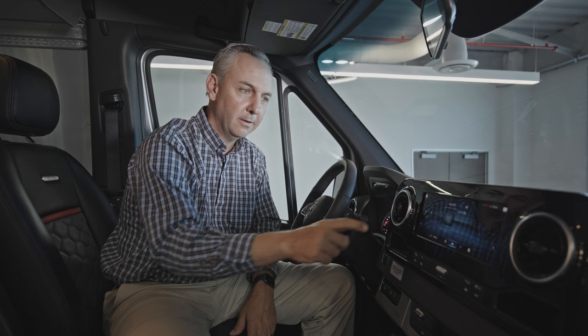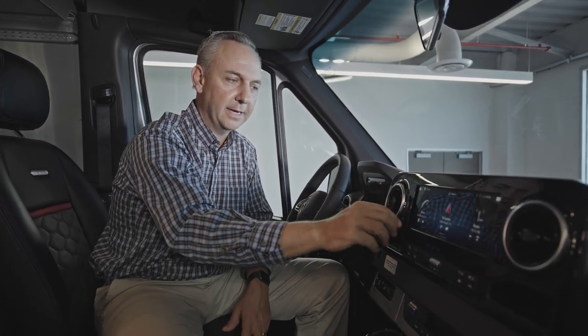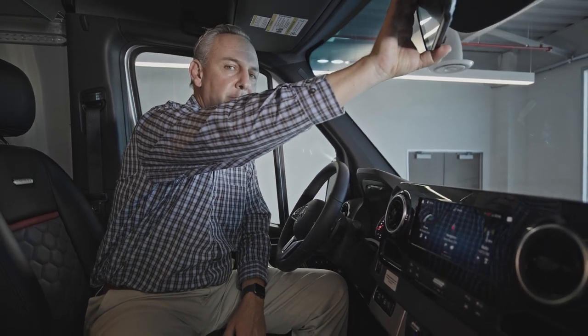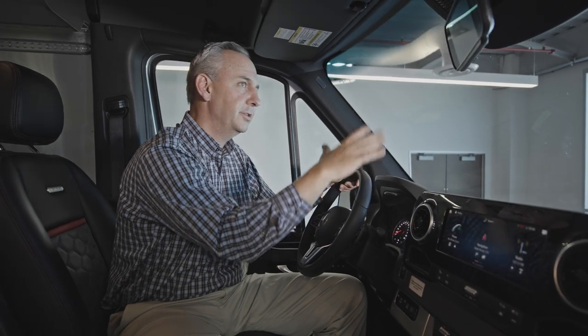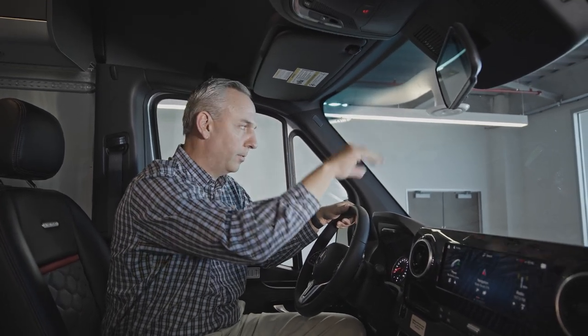On the Mercedes-Benz camera, it will come up onto the screen. On the Airstream camera, it's up here in the monitor that we've placed in the rear view mirror position. Again, very natural place. When you're driving down the road to see behind you, you're going to look here and your eyes go from straight forward to that portion right there.